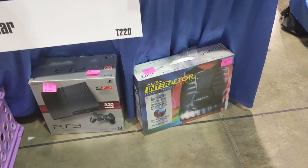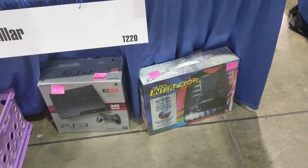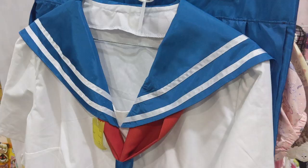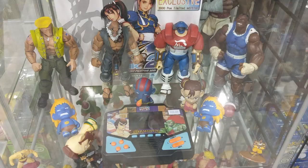I can dig it. Like about the Interactor. It's a chest plate. You wear it and then like the sound vibration, so you feel the explosions and the cracks and the rumbles. I remember reading the old magazine about that. Yeah. Look at that. Just what you need. It's kind of cool stuff here too. Dude, I love it. I love it!